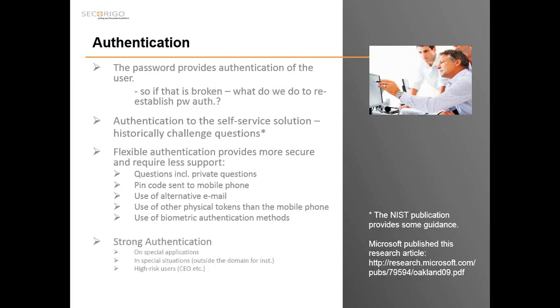If we are handling passwords for high-risk systems, then obviously strong authentication should be considered. So you both need to answer questions and have a PIN code sent, or any combination of these types of authentication.